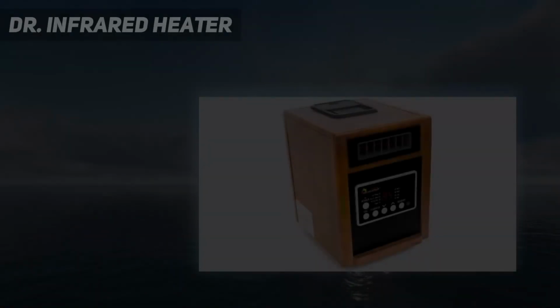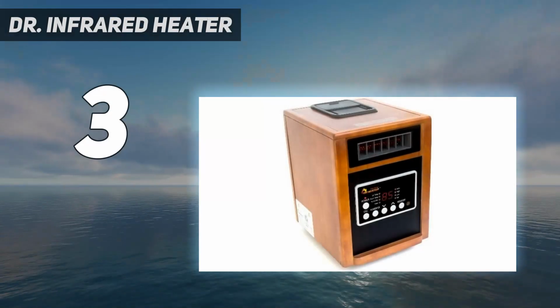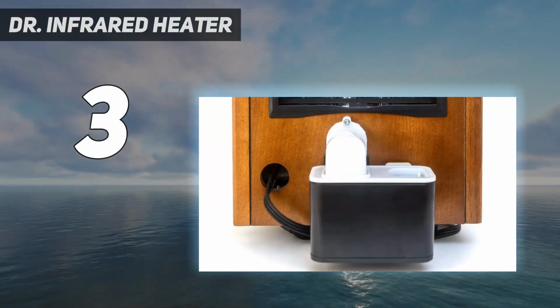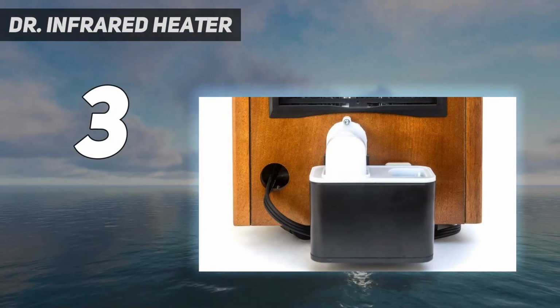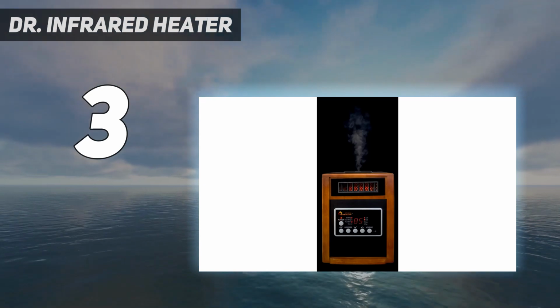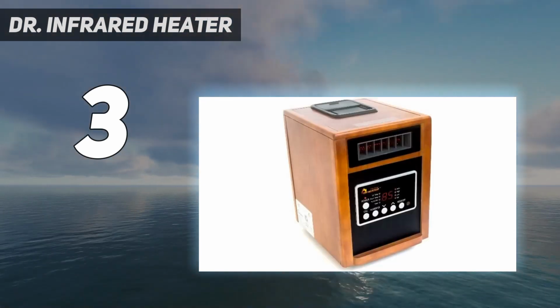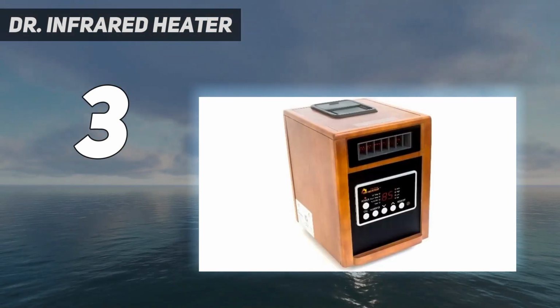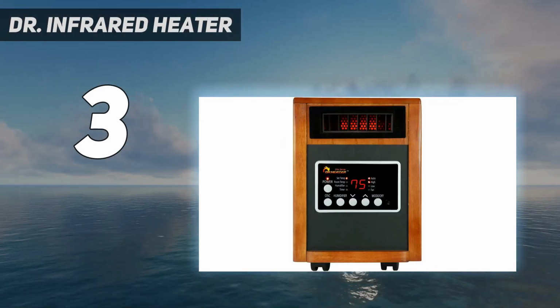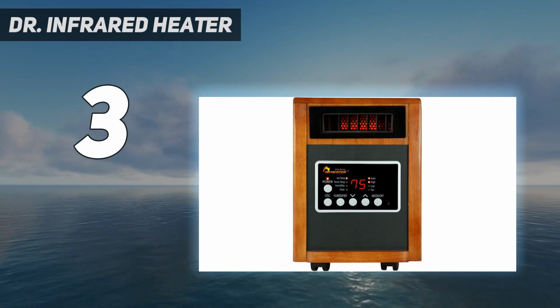At number 3. Dr. Infrared Heater. With its wooden casing and rectangular shape, the Dr. Infrared Heater DR998 could be mistaken for a subwoofer speaker. It's well constructed and looks substantial. While it would fit in well in a room with a lot of wood furniture and a warm color scheme, it might seem out of place in a home with a gray and white palette that's currently in fashion.